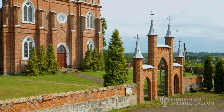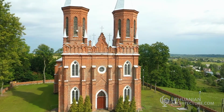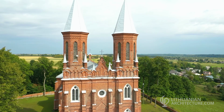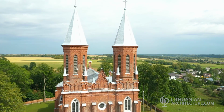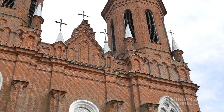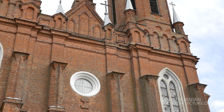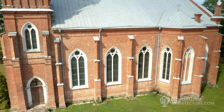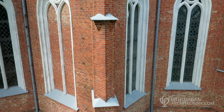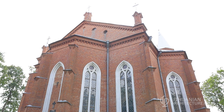The church, built in Skersnemunė in 1903, based on the design of the architect Nikolai Andreev, has strongly expressed Gothic features. The main facade is topped by 2 octagonal towers, separated from the main part by a wide decorative strip. The side facades are divided by tall Gothic windows and narrow buttresses. 3 turrets rise above the rear temple pediment.